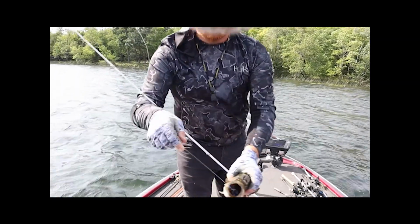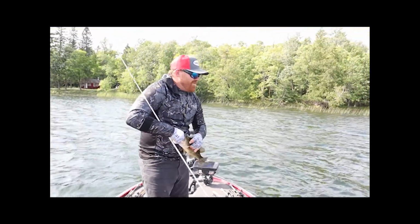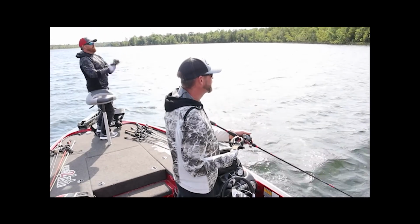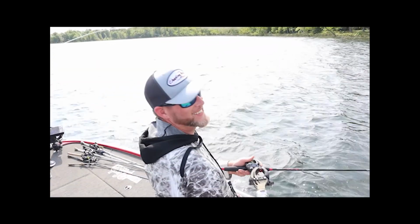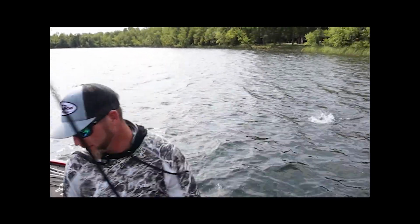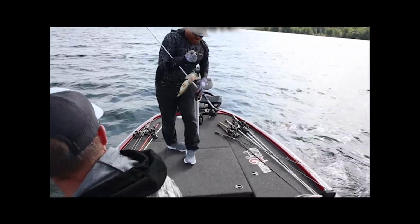Jigs all day. Look at the way he ate that jig. I mean, that's the right bait right now for sure. Oh, nice old healthy fish. There we go. Oh. This is getting ridiculous. Throw your jig, man. Throw your jig. I did. It was a swim jig. You're there. That's a good one, dude. Nice healthy white belly. Look at that. What a beauty.